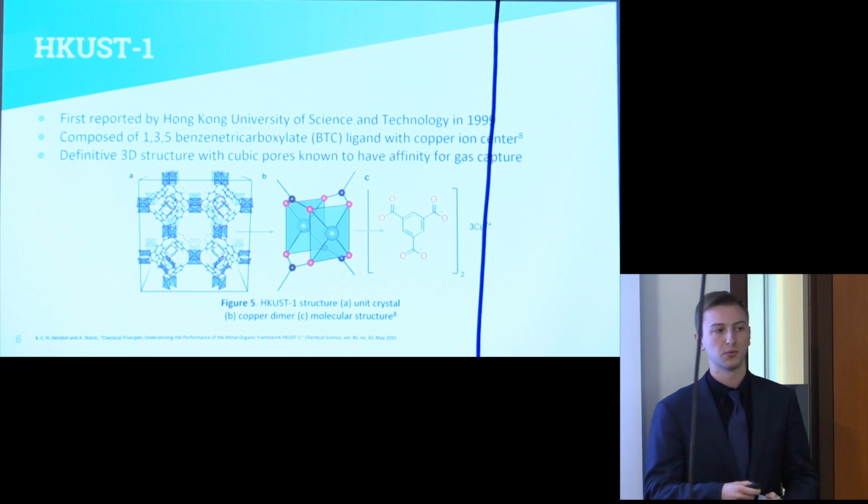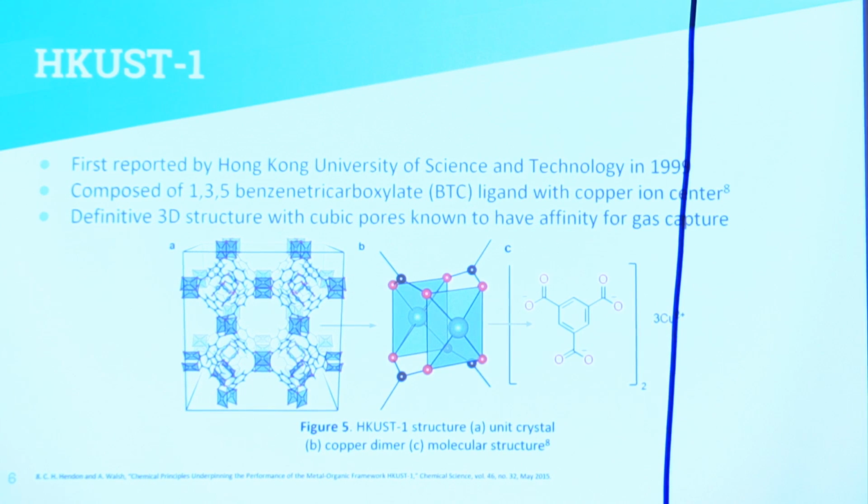So the metal organic framework we're going to be focusing on for this presentation is HKUST-1. HKUST-1 was first synthesized by the Hong Kong University of Science and Technology in 1999. So it was one of the first metal organic frameworks synthesized, so there's a lot of data out there for it, both kinetic and non.